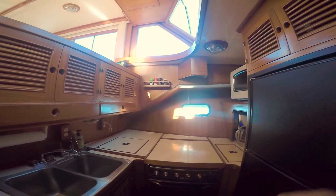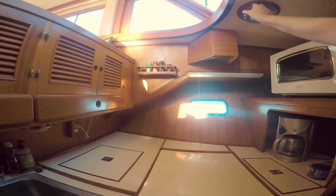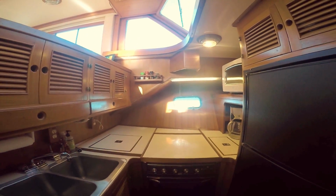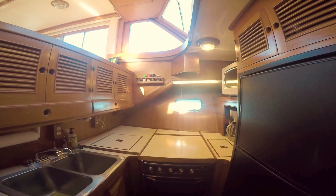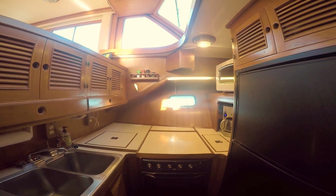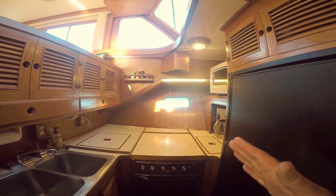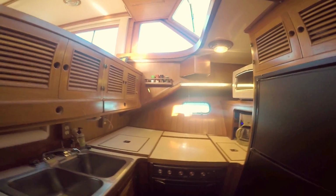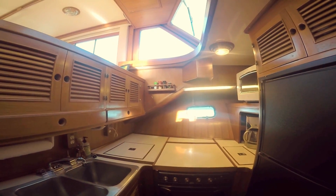Then we move into the galley. The galley is very functional. This is known as a galley down, or a down galley. It means that you have to step down into it. The advantage of that is that your galley or your cooking is away from the guests in the main salon, which is also a disadvantage for some people.